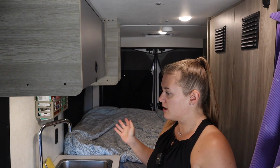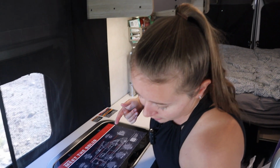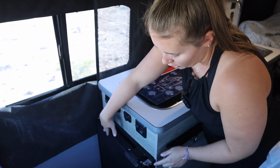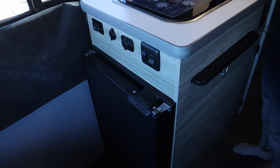Next up, we have the kitchen. This is a fully functioning kitchen. I use it, well, we both use it to cook lunch and tea. At the front, you've got the fridge. It's a decent size. It fits everything we need in there. It's perfect, and it's got a lock for when you're moving, so it doesn't come flying open.